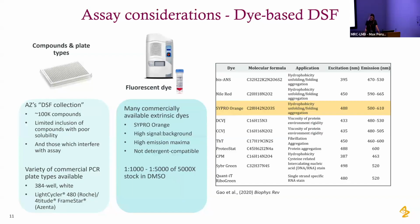We also tend to focus on screening protein targets using DSF. You can also use it to monitor RNA and even ligand binding to RNA. So two dyes that you can look at in that case are SYBR Green and RiboGreen, a single strand specific RNA stain. And we've actually got a student in the department at the moment who is working on building cascade assays for RNA, and she's looking into dye-based DSF using these two dyes. So not too much to report at the moment, but maybe next year we can come back and share some learnings from that as well.